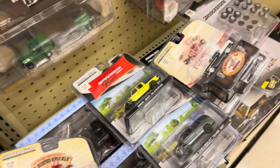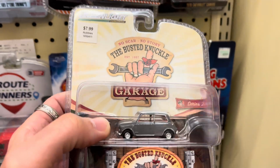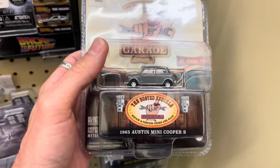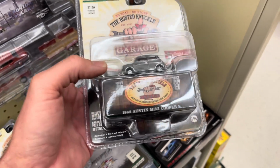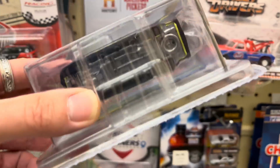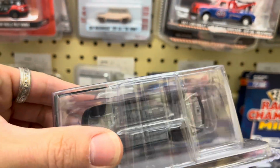Okay, next up on our Diecast fun train is the Hobby Lobby. I love coming to these stores. Okay, we do have some new items today, but we have seen this already. The Busted Knuckle Mini Cooper, really cool series. I think it's new. I mean, it says Series 2, so they're fairly new. Showroom floor Jeep Gladiator, we're good on that. Showroom floor Tahoe RST, nada.